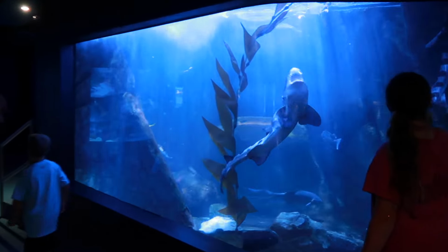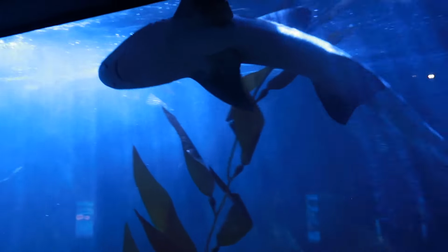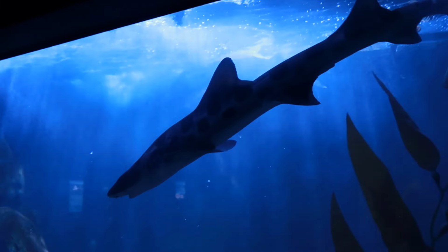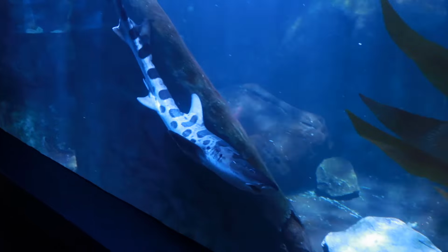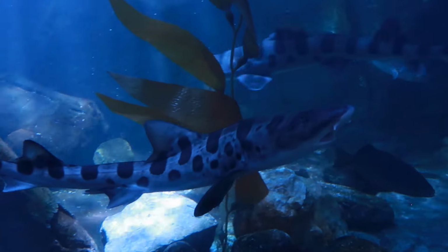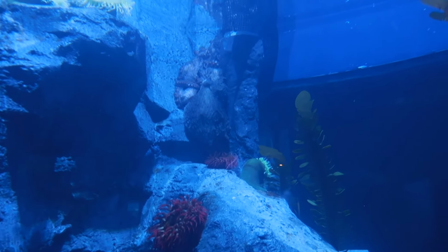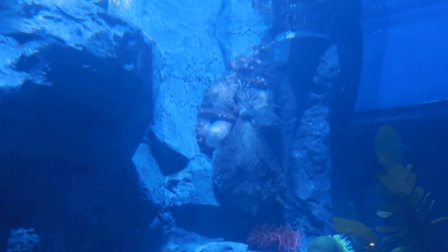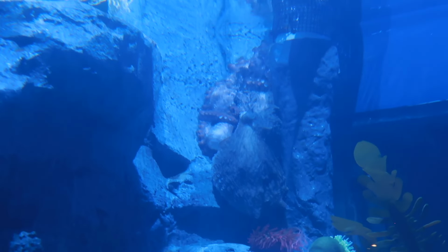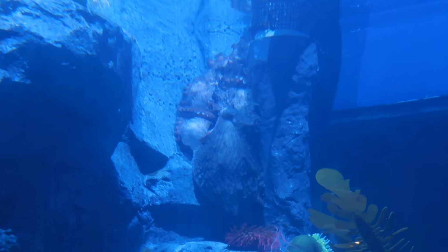Ooh, they got the sharks over here. Oh, hi. All right, we are at the giant Pacific octopus. And there's an octopus up here in the corner. They're so cool. You know, octopus don't live to be that old. They only live to be about 1 or 2 years old.